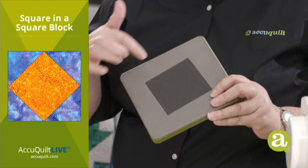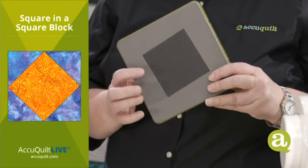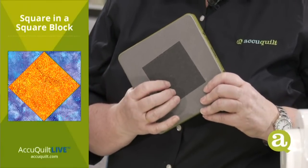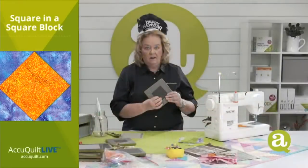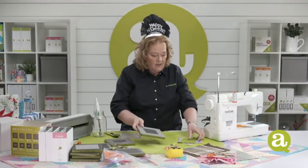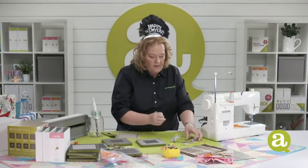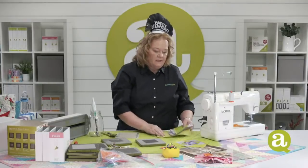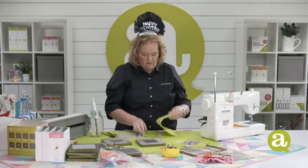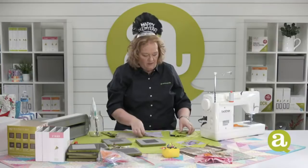So the shape you need on the outside to equal a square in a square is what shape? Shape 5, which is my very favorite shape, a half square triangle. Okay? So we're going to cut one of these, and I have a block made, and I'm going to show it to you in just a second. And I realized after I made it that our mats are green. Darn it, I should have done it the other way.